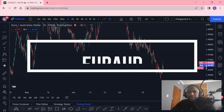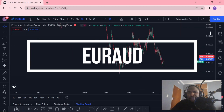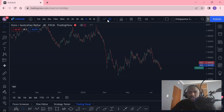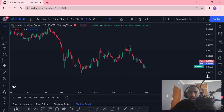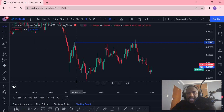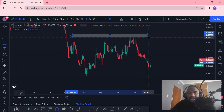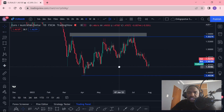So Euraud is one of those pairs that have been actually correcting towards the downside, right? However, you need to open your eyes in a way that you must know how price actually moves. So from a daily perspective, you can simply see that the Euraud has been actually performing quite beautifully, but in a corrective way. So one of those ways is that price can actually give us these beautiful highs right there. It actually looks so committed because the market has actually been bouncing off this beautiful zone right there. So if you can simply look into it, you can simply mark your low, which is this one right there.